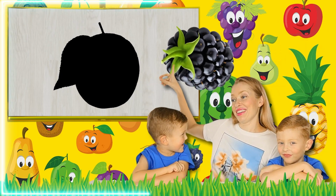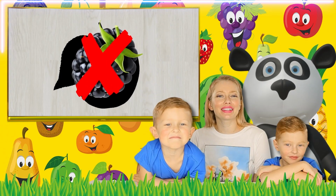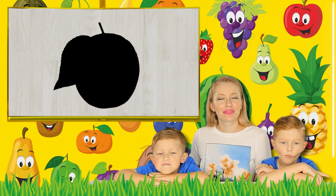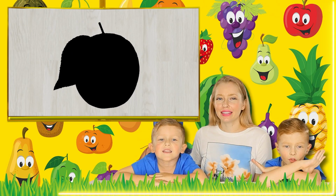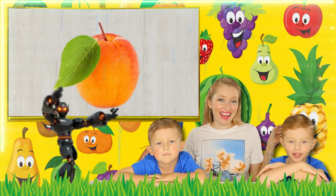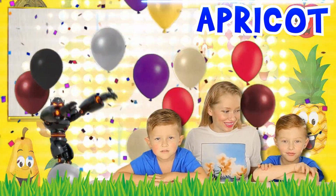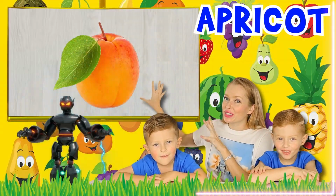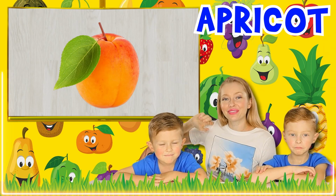Blackberry? No, it's not a blackberry. Careful, it's not a blackberry. Is that an apple? It's an apricot. Guys, you're so good at fruit. Apricot. It's orange, you see, with the green leaf.